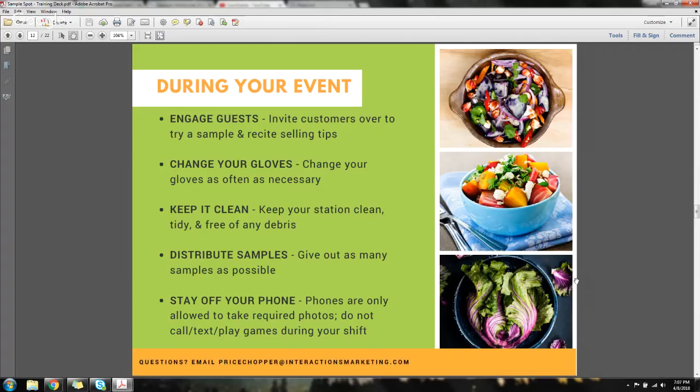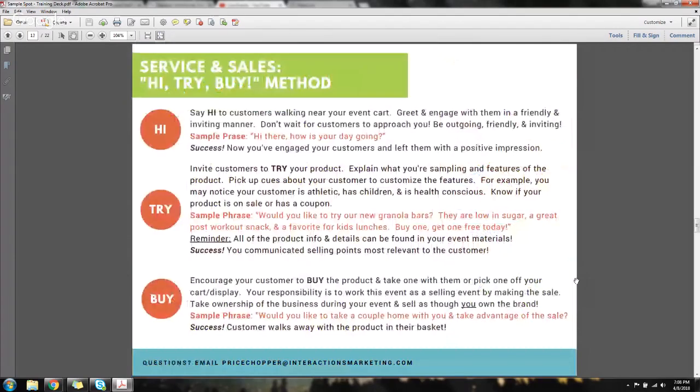All right, during your actual event, this is your responsibility as a brand ambassador. You need to engage guests. So invite customers over to try a sample and recite your selling tips. Change your gloves as often as necessary. Always keep your station clean, tidy, and free of any debris. That should be something you're constantly doing to make sure it looks awesome and approachable. Distribute samples. Give out as many samples as possible. And lastly, stay off your phone. As I mentioned, phones are only allowed to take the required photos, but do not call, text, or play games during your shift.